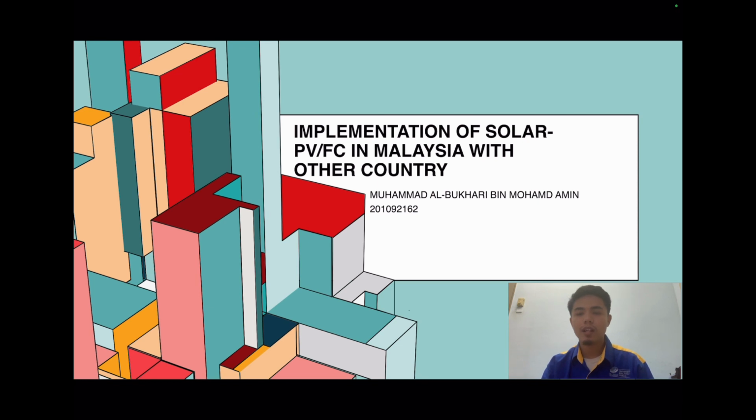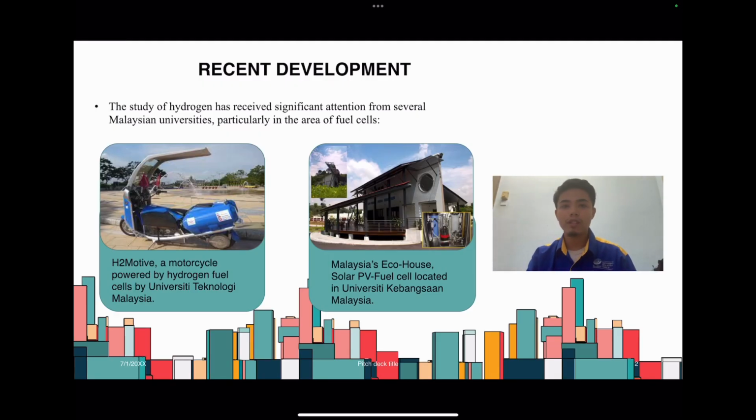In this section I will explain the implementation of solar PV with fuel cell in Malaysia compared with other countries. Based on recent development, the study of hydrogen has received significant attention from several Malaysian universities, particularly in the area of fuel cells. There are two pictures depicted in this slide. The first picture shows the H2 Motif, a motorcycle powered by hydrogen fuel cells by Universiti Teknologi Malaysia. The next is Malaysia's Eco House, solar PV combined with fuel cell energy, located in Universiti Kebangsaan Malaysia.